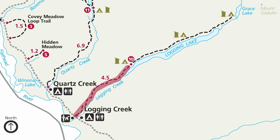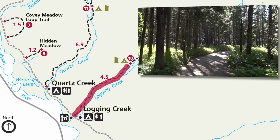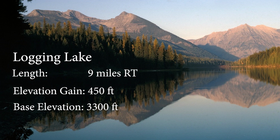If you like walking in trees near a creek, then the Logging Lake Trail might be for you. It's a 9-mile round trip. The lake continues, and there are several campgrounds and more for those multi-day hikers. By the time you get to the lake, you've gained about 450 feet from the 3,300 or so foot base.